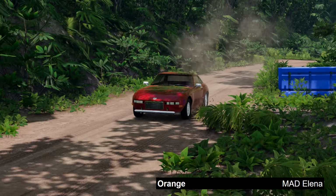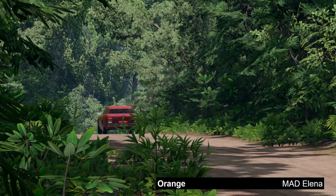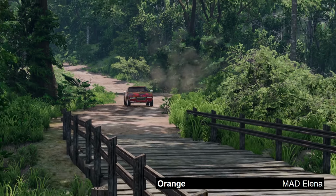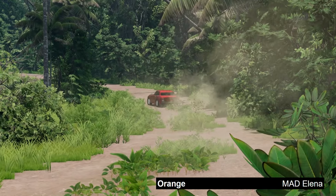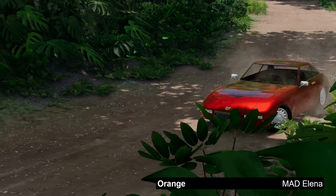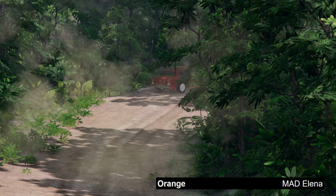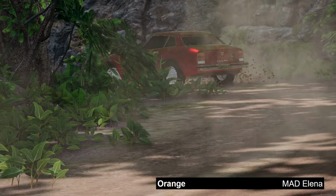With a safe run through the first stage earning them 6th place, Orange in the second Mad Elena would be pushing a bit more through the second stage. This would be apparent as a couple of wide moments saw the car bouncing over some vicious bumps and nearly running into some trees at a hairpin again, this time though escaping without having to use reverse.